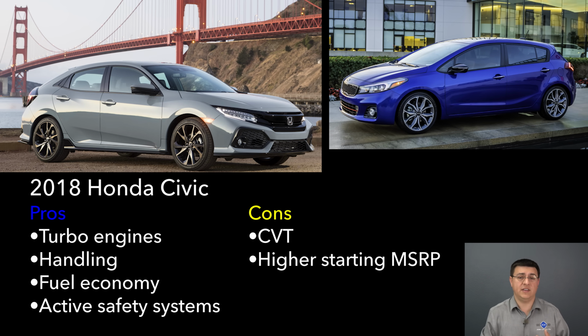We have a coupe, we have a sedan, and we have a hatchback, and a host of different drivetrain options. Honda has also decided to go all in on turbocharged engines, and really only the base version of the Civic sedan gets a naturally aspirated 4-cylinder engine. Just about every other Civic you see, including all of the hatch models, have at least a 1.5-liter turbocharged engine.